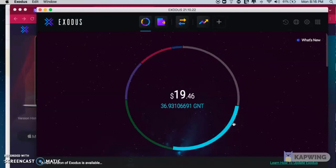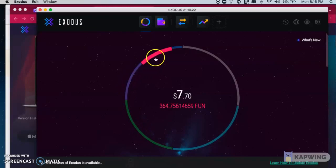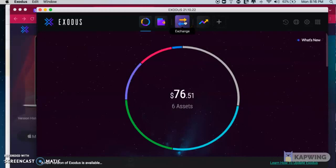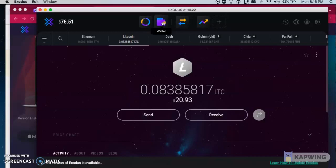I have $19 worth of GNT. I have $16 worth of Civic. I have $9 worth of Ethereum. I have $7 worth of Funfair. And I have $2 worth of Dash. All right. So this is what the Exodus wallet looks like. And like I said, you can have it on your phone as well. It's very easy to access.